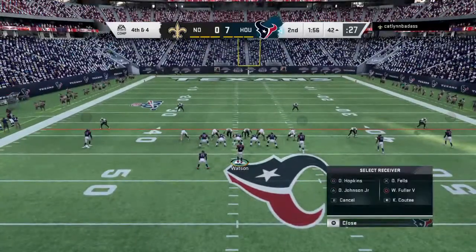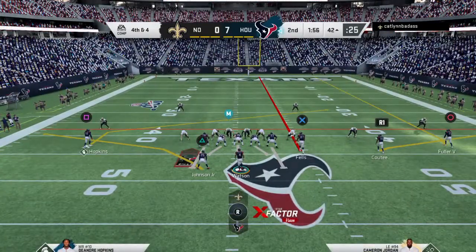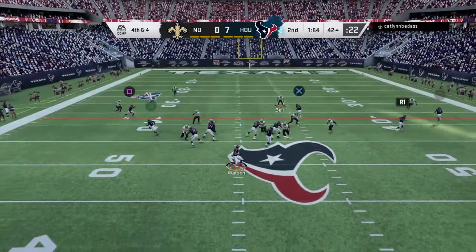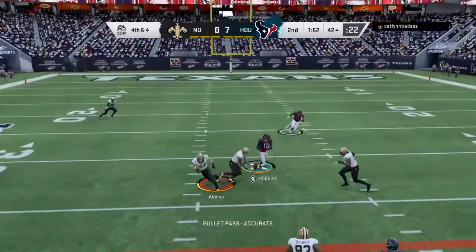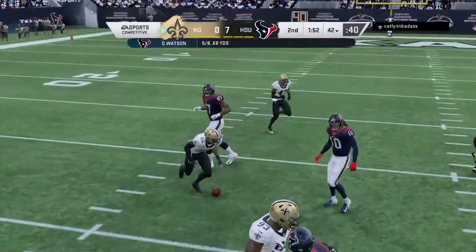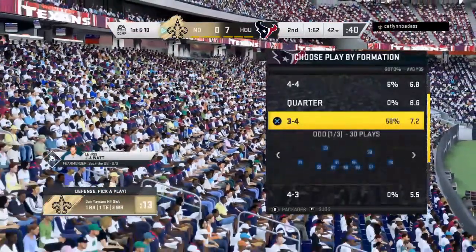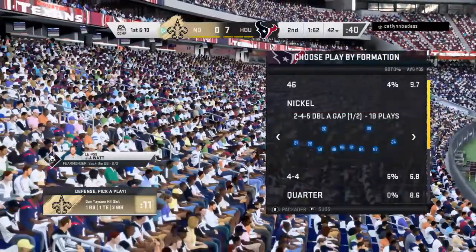Too long for a field goal, too short to punt. That in-between range, and they'll go for it on fourth down. They will indeed snap it to Watson. And my goodness, this is incomplete. Bill O'Brien rolls the dice, but to no avail. And the Saints will have the football back.